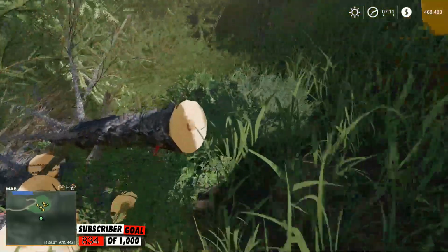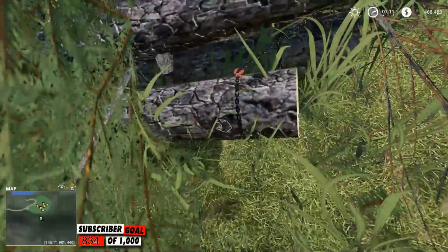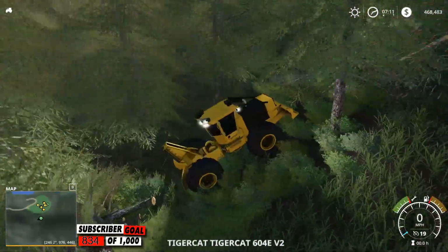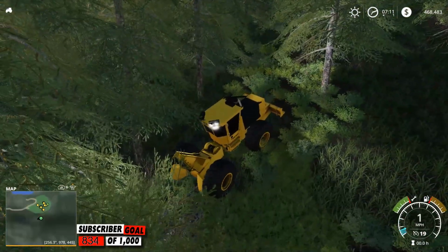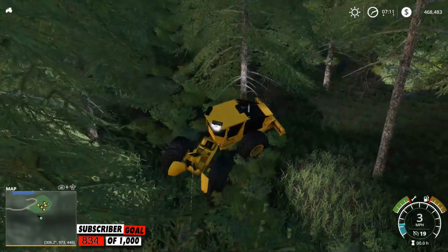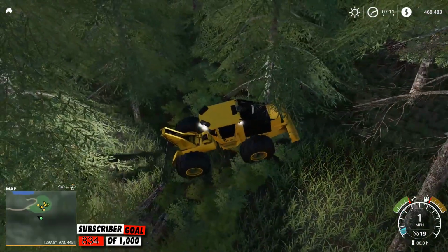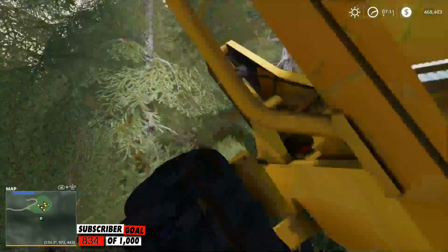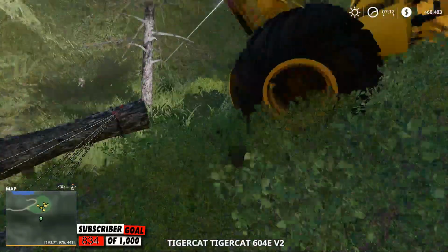Alright, let's try dumping one of these trees off of here. So we can find a good one here. Yeah, I may have had just a little bit too much weight on there. I mean, we're pretty steep, look at that. That's probably close to 45 degrees. I think I got too much weight on here. And got myself in a jam now. Jeez.